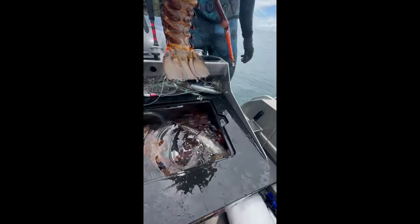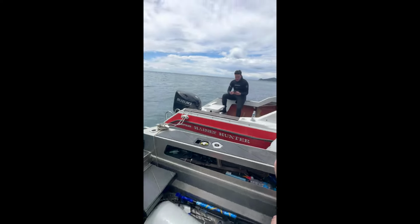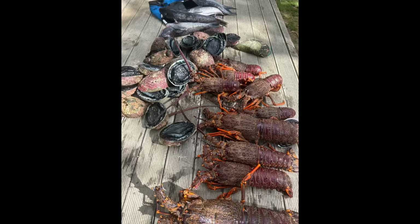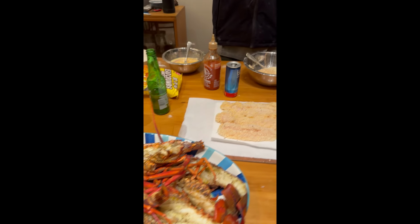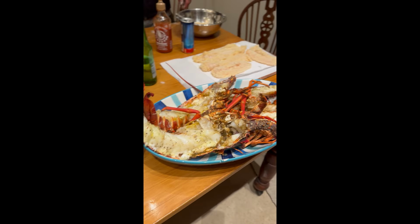Wait, let go. Paua and crays for dinner, butterfish. Check out this crayfish just hugging onto this paua, and the paua hugging him back. And there's our catch for the day. Plenty of paua, plenty of crays, plenty of different species, butterfish, blue cod, crumb the fish up, cook some crays. It's a good old fashioned seafood feast.